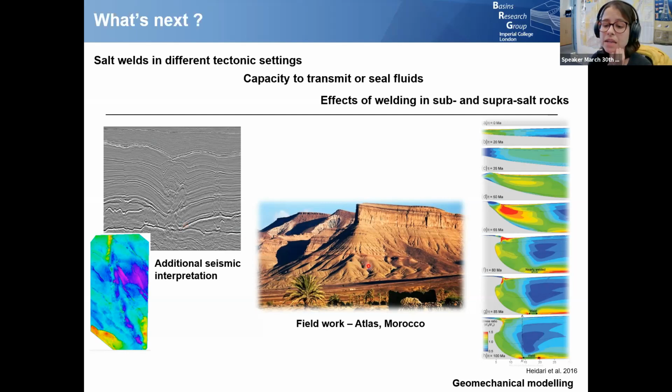Also, we are planning to undertake field work in the Atlas in Morocco later this year, if COVID permits, of course. And for this field work, we intend to document the lithological composition of welds in different structural configurations, so in primary and secondary welds, and also to investigate the deformation and evidence of fluid flow associated with these structures.